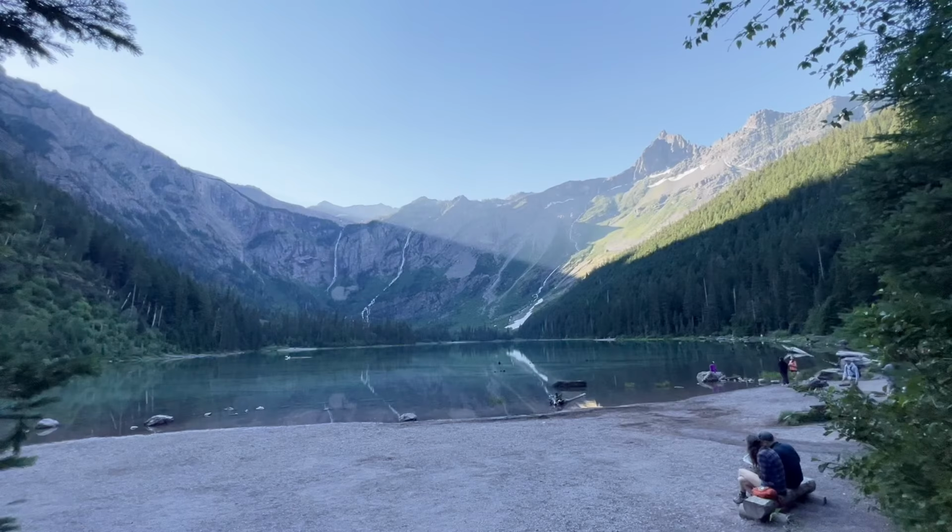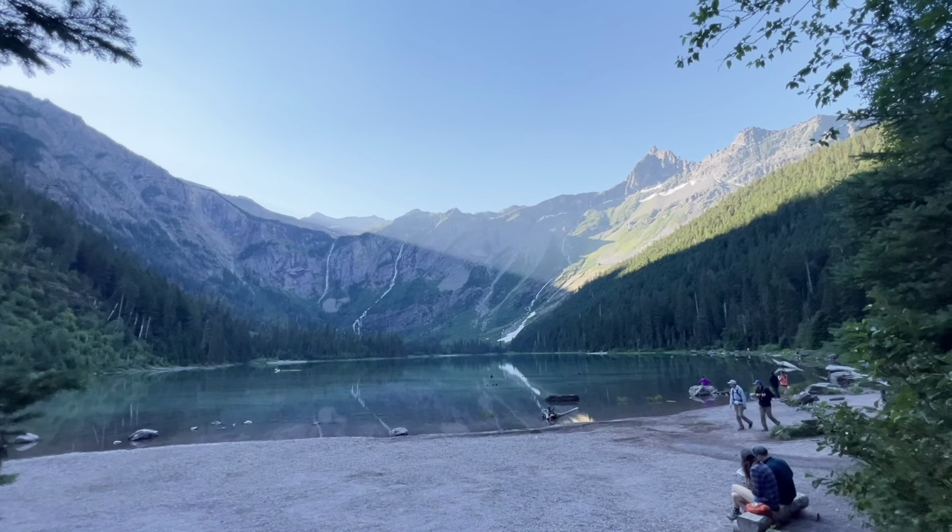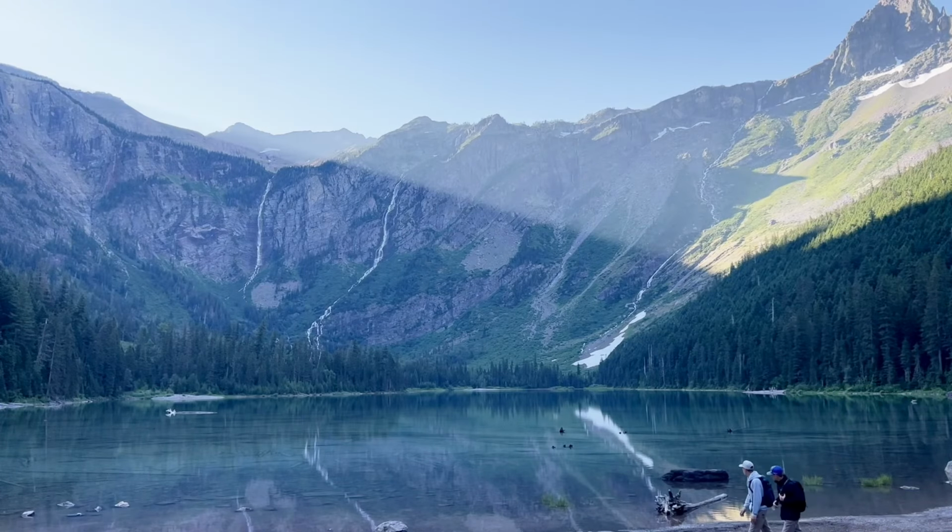Now, as I was hiking this, I'm always trying to think about what I would tell someone about it. And my thoughts as I was hiking up to Avalanche Lake was that the best part was the Trail of the Cedars. And then we came out of the woods and saw this. And I have to say, this might be one of the most spectacular hikes I've ever been on.